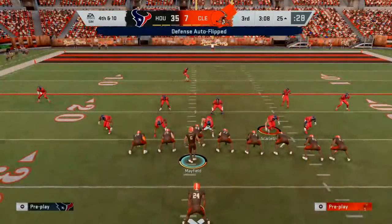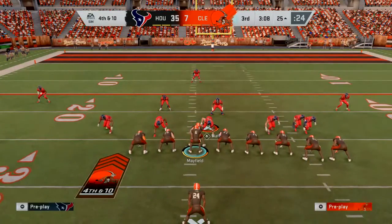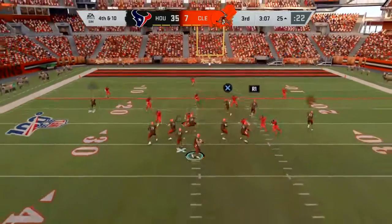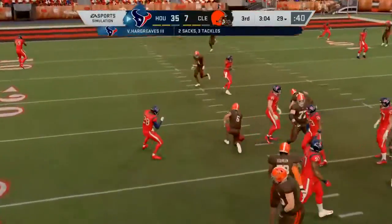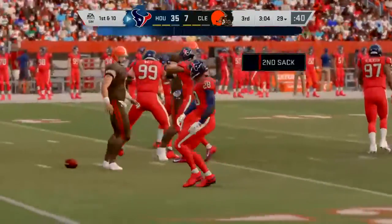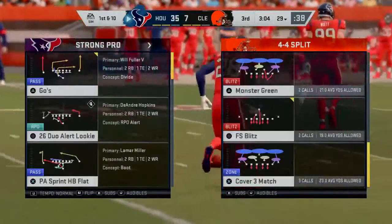I guess they figure they've got to start taking some chances. Here's a big one in this third quarter as he'll go for it on fourth down. Mayfield to throw for it on fourth. Blitz coming, and down he goes. The Browns unable to move the chains on fourth down. And this Texans defense stands tall.